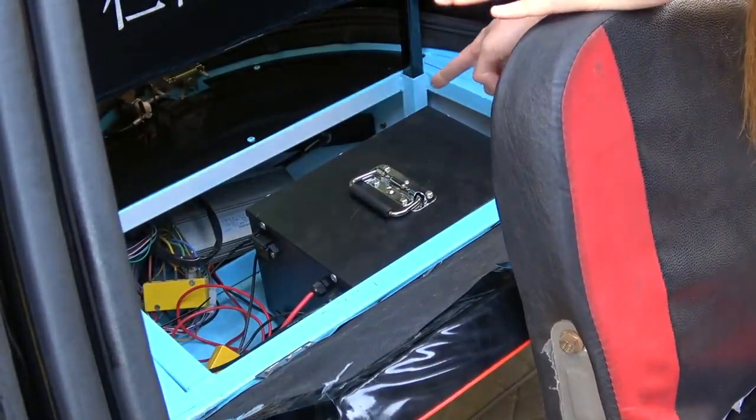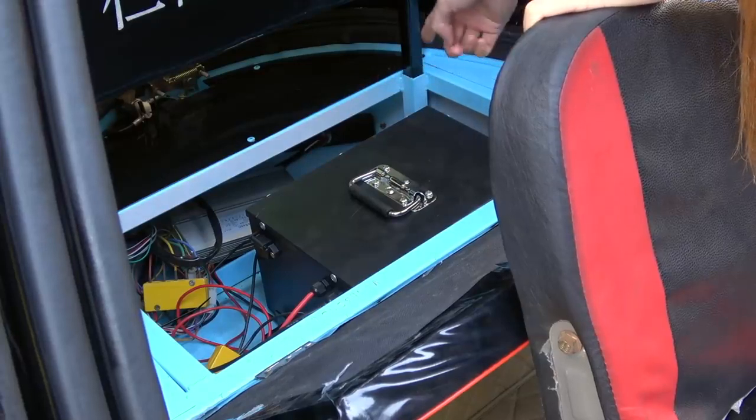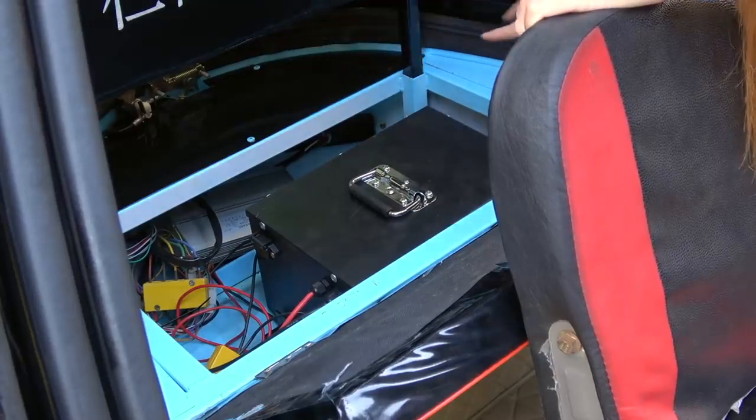Okay, that big black box here is the battery. It's 48 volt. I didn't pay much attention to the stuff here. I will try to figure it out later.